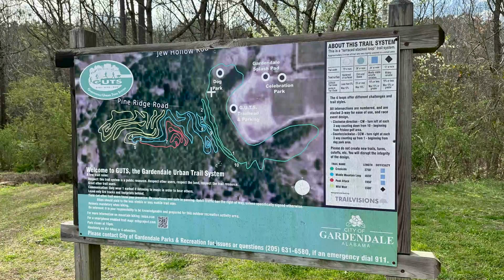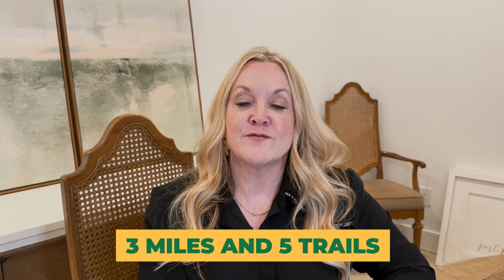It has a trail called the Guts Trail. That's the Gardendale Urban Trail System. It consists of 3 miles and 5 trails. And I've researched that a little bit, and mountain bikers have rated those trails as being anywhere from intermediate to difficult, and one being very difficult. So we're talking, these are trails for mountain bikers.